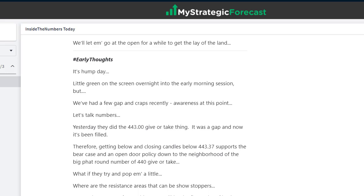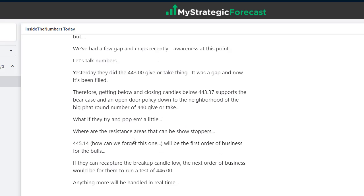That's a bullish signal from the standpoint of the gap. We also know that if they were going to go back down and get below that gap, that was the bear case that opened the door for the big fat round number around 440. What if they try and pop them a little? Where are the resistance areas that can be showstoppers? How about 445.14? How can we forget this one?